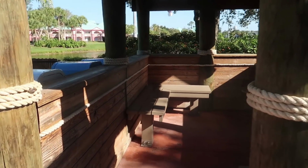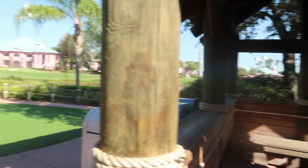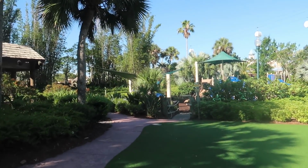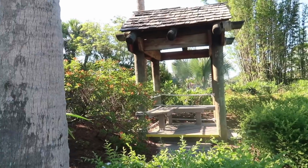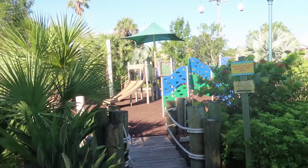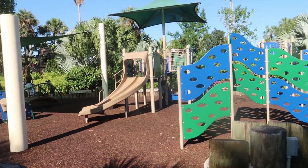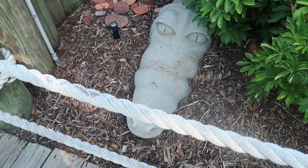There's a little seating area where I guess mom and dad can kind of get a little break from the sun while kids are playing. There's just a whole big grassy area to run around, and then the actual playground. And I like that a large portion of the playground is covered. Looks like we have a second little seating area. This one's smaller than the other one. And then there's the actual playground itself. And again, they just have the smaller kids one and then a section for the bigger kids. There's also some little friends hidden around waiting to greet you.